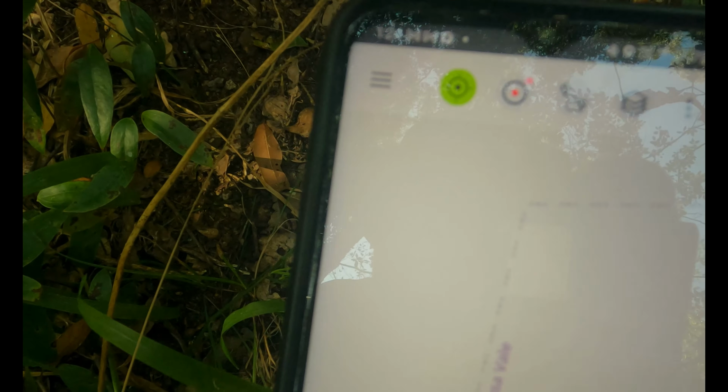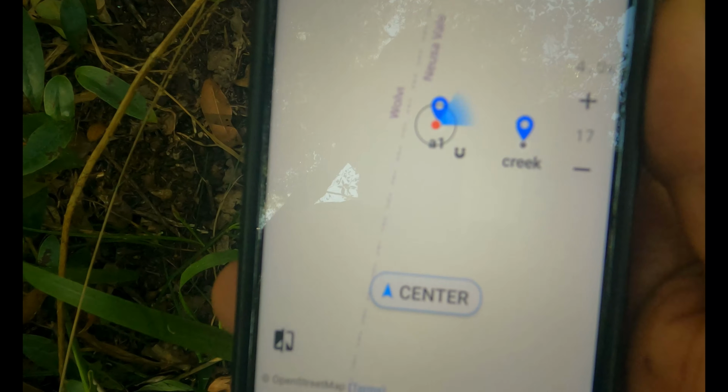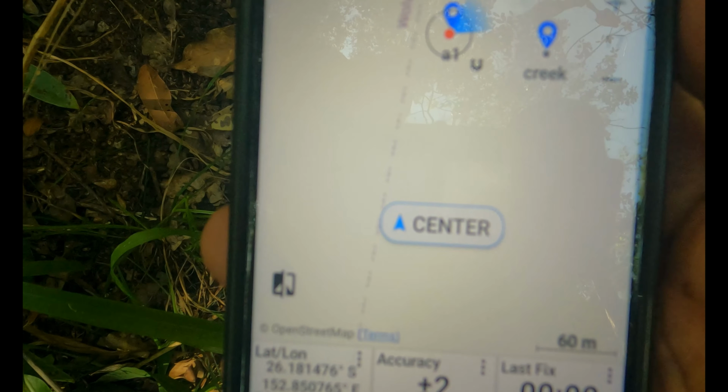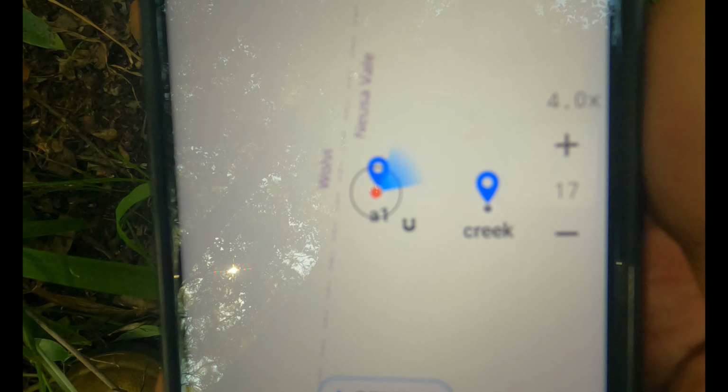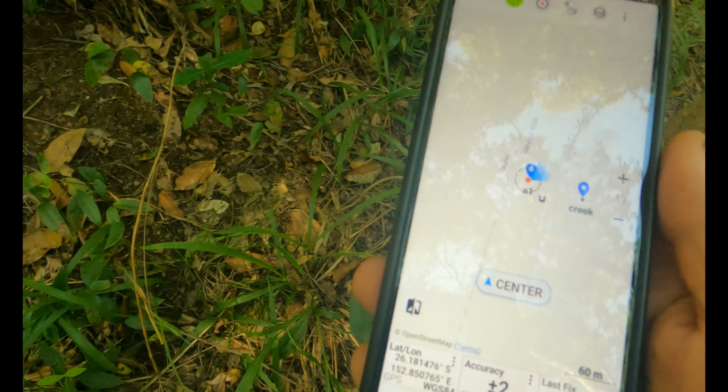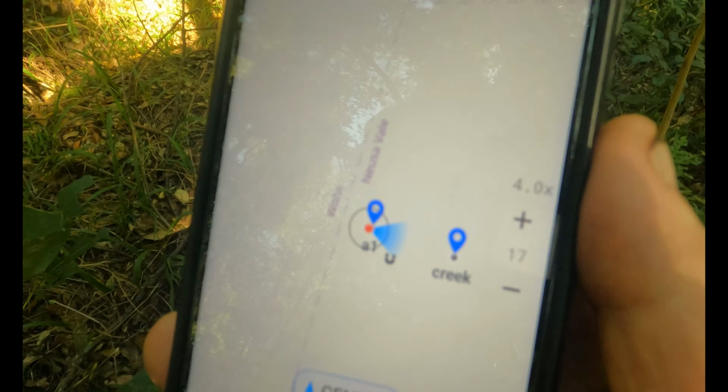Okay, so let's have a look at this map on this phone. So you can see the dotted line that actually represents the border between Noosa Vale and Wolvi. And coming back out, I've marked that creek at one point, but right then I put in an A1 for the start. This is where it gets really hilly and we start moving up. So let's go down here.